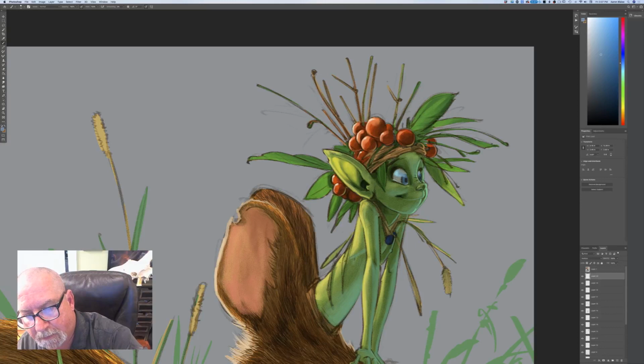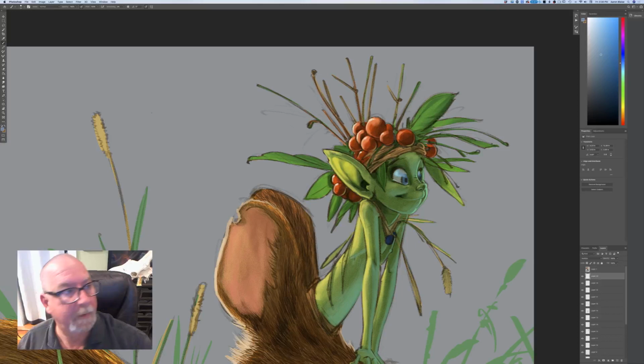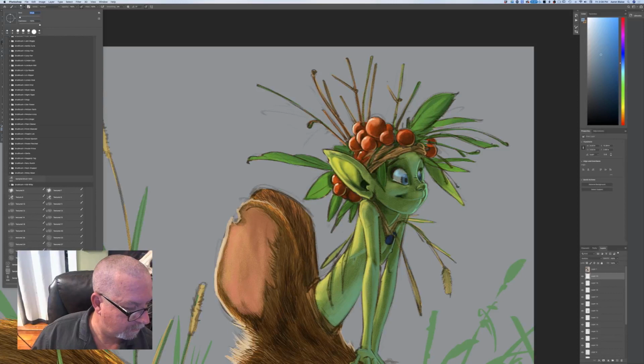Is there an animated film you would have liked to collaborate on, but you didn't have the chance to? Yes, Zootopia. That's always a fun movie.